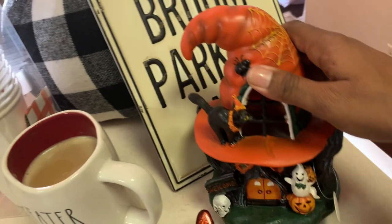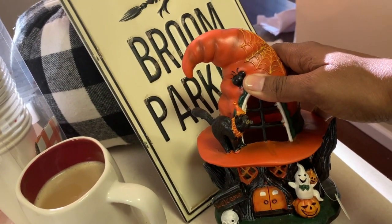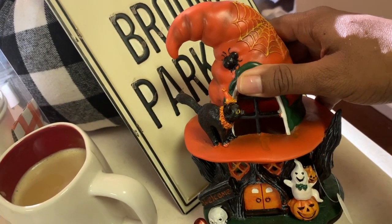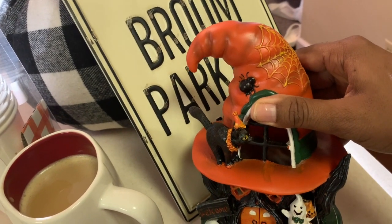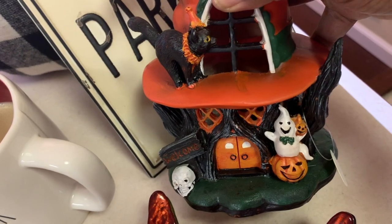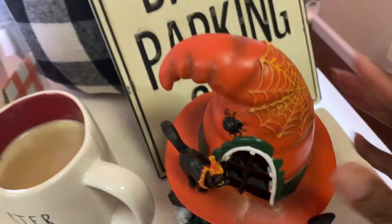Now, this little house right here, I believe was in the fairy stuff when you have a fairy garden. It's just a little Halloween haunted house. It's got a spider web, a cat, a spider, a little skull, a ghost, and the little sign says welcome. And this lights up.